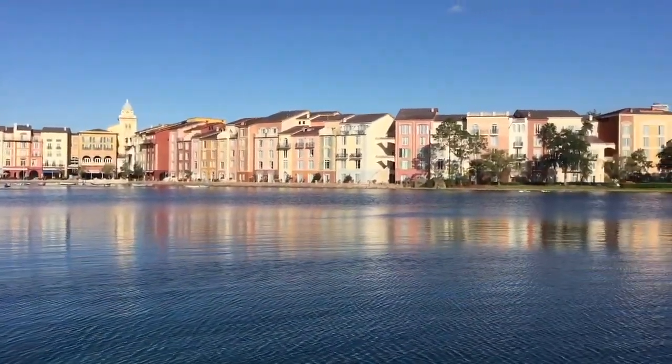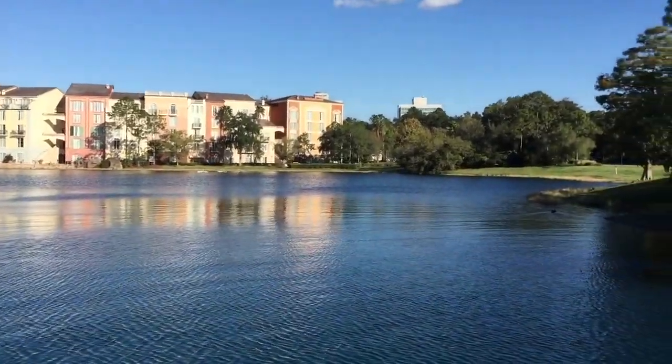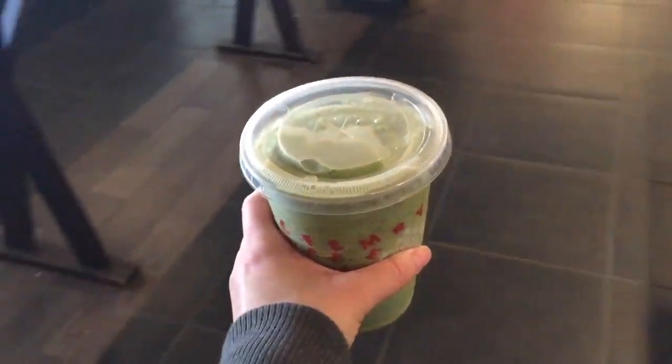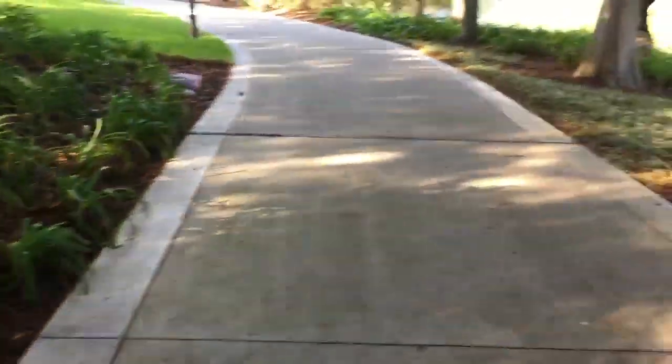There's some shops there and there's a Starbucks too, so we're just heading over now to grab a quick Starbucks drink. The drink has arrived and it is a green tea frappuccino. It looks really lovely, but now it's time to head out of the store. The drink was really great, but it's now time for us to go check out of our hotel room.